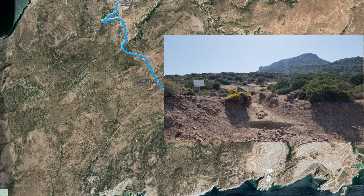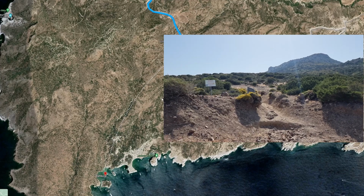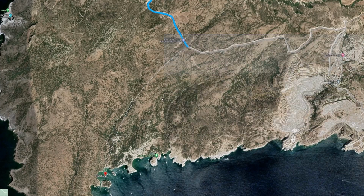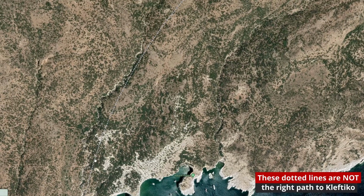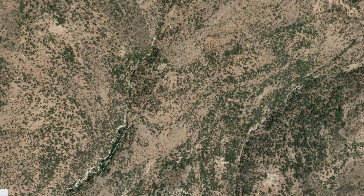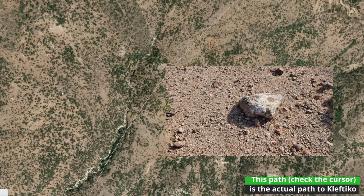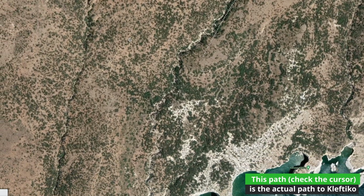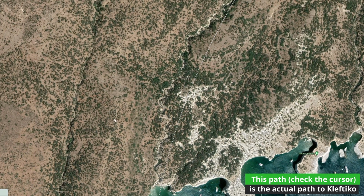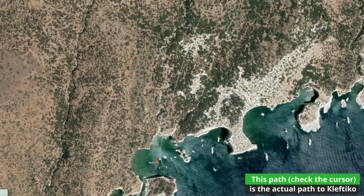After parking your vehicle, take with you only what you truly need in order to minimize your weight. Don't make the mistake to follow this dotted line of Google Maps or a seemingly deep path next to it, which is actually a gorge and can even be a death trap. Follow the white marks on the rocks. This is the real path and it can be seen on the map. Just follow the cursor here.